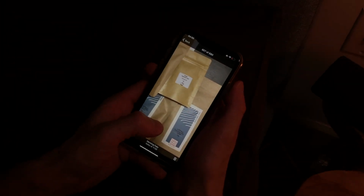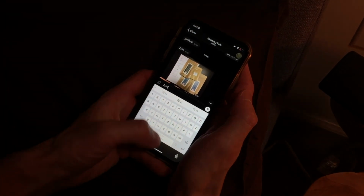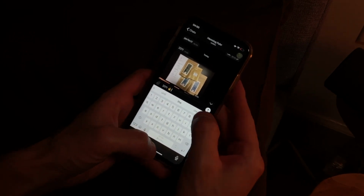I compare that with the order that you have placed. I check that all the tea is there in the right quantity and the right amount, and at this point I confirm the order to Henning.